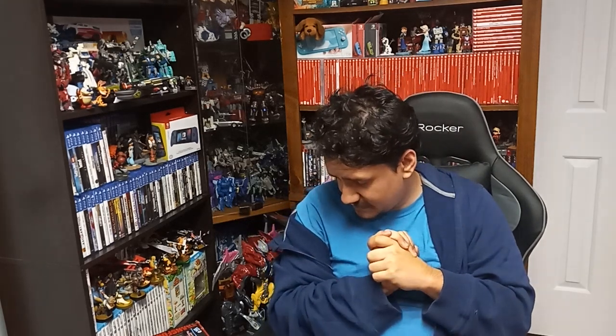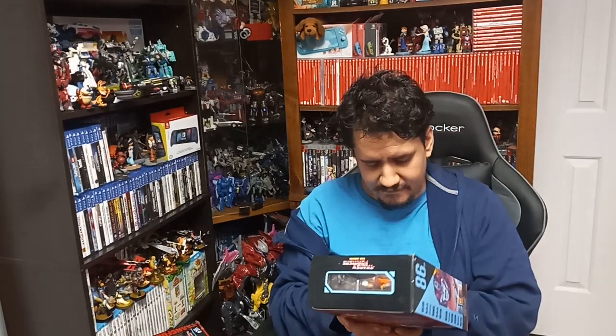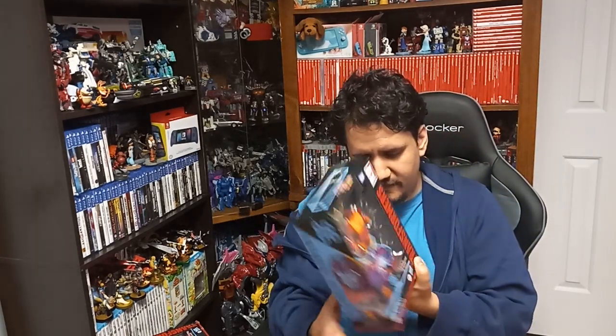Why I did not pick up Kingdom Rodimus is because I think the price point's a little too high for me right now. And I already have the two G1s. I have the '86 Studio Series one.